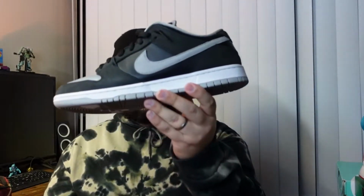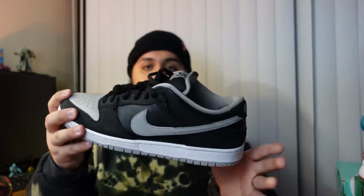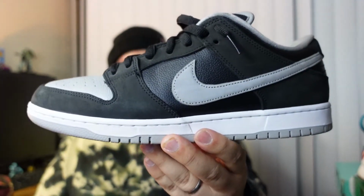Next sneaker is going to be another SB. It's actually gonna be another shoe from the J-Pack, and that's gonna be the Shadow SBs. I love, love, love these. I mean, these are another one. Tumbled leather, nubuck, gotta love it. And the tumbled leather actually is on the sides even, and it's pretty decent. I mean, these shoes are definitely another favorite of my collection.